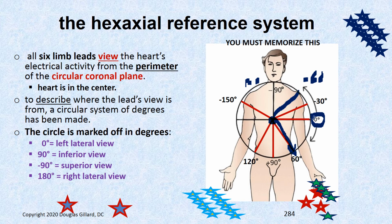But once you go clockwise past the 0 degree mark, then you're in the positive domain. So you're 60, 90, 120. That's really the only ones you need to know. It's limb lead 2. It's right here. It's the star of the show, as we'll see. I call this the peeper. This one's looking straight up. This is AVF, foot, meaning the foot lead. And this is limb lead 3 over here at 120 degrees.